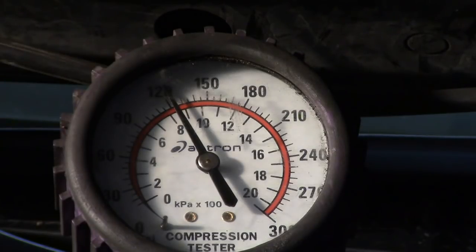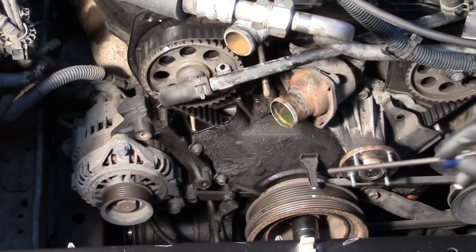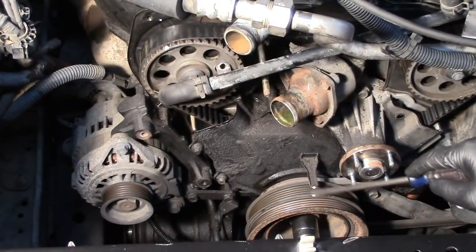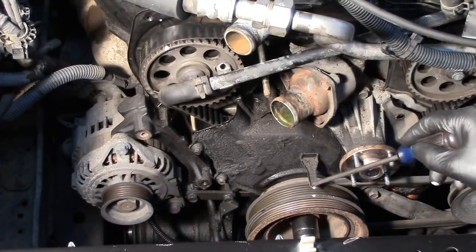So I don't actually do stuff like that anymore, but since it's very relevant to this video, I will go ahead and remove the timing cover and we will inspect the timing marks. All right, confirmed we do have a timing issue and now we can see it mechanically, but what I've done is I've brought up cylinder number 1 to top dead center, so I've made some timing marks here.